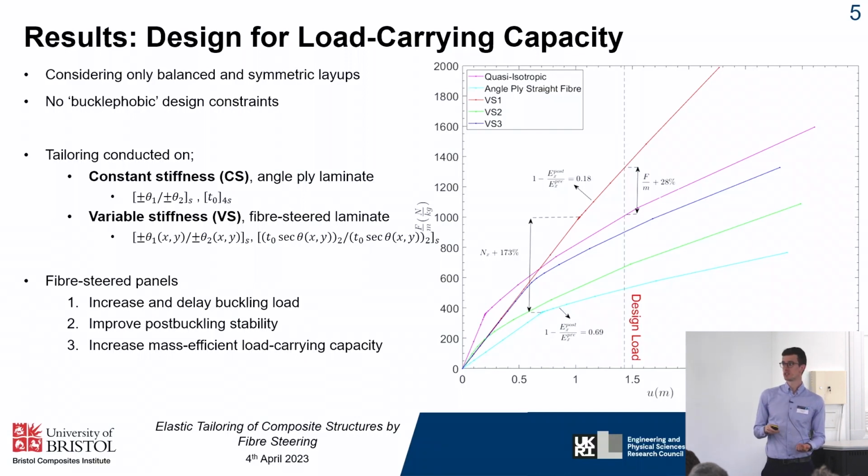Likewise, another interesting point to note is that the stiffness loss after buckling is less on the variable stiffness structure than the quasi-isotropic or angle ply one. So in our variable stiffness structure, we have a fairly low decrease in gradient pre and post buckling, whereas on our conventional straight fibre, we have quite a substantial drop in stiffness. So overall, these fibre-steered panels can both increase and delay the buckling load. We can improve the post-buckling stability, and we can also increase the mass efficiency in terms of load carrying capacity.